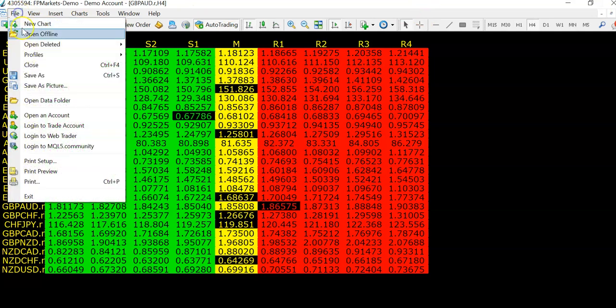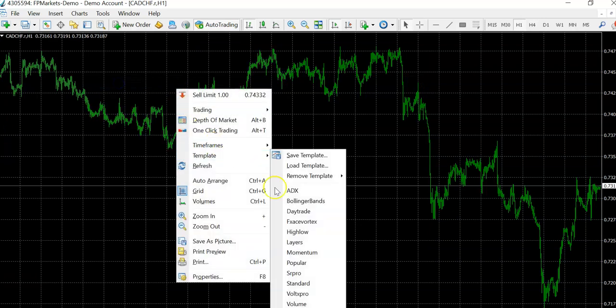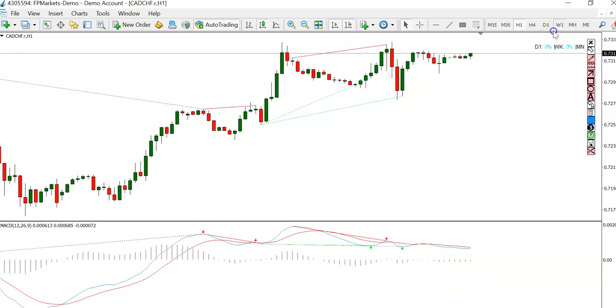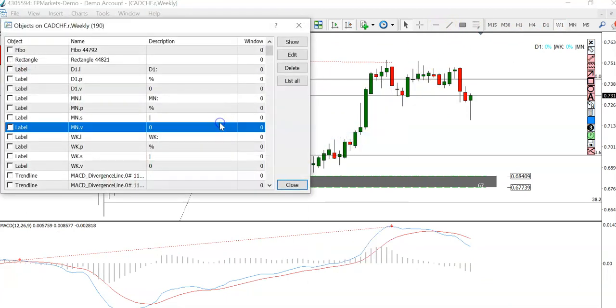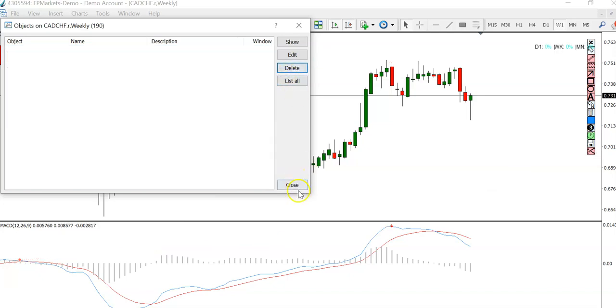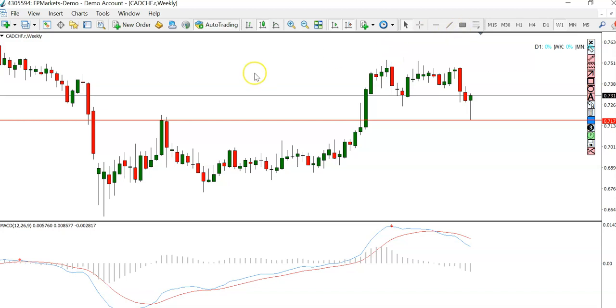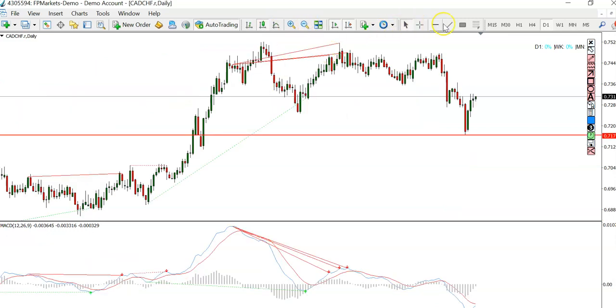Last but not least is the CAD Swiss franc. It was the bottom of a range more or less, and let's have a look. Looking at the area of interest at 72 and basically around this area here, which was an area that held before. We also got a reaction here before with this candle here. If we look at the lower time frames, I'm going to look for a daily area at that area. We instantly get it here.